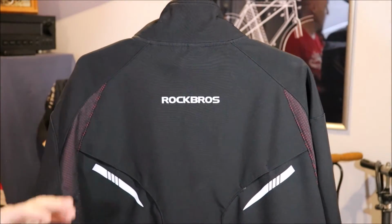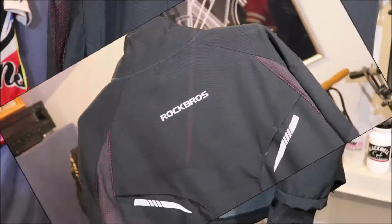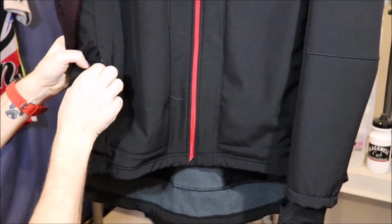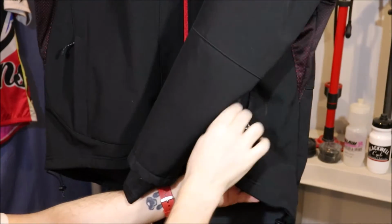It's kind of hard to see, but you've got some of that black mesh there as well. So what I'm going to do, stop the camera, and we'll take a look at the bottom of this, because there's some nice features there as well. Looking at the lower half of the jacket, you've got a couple of pockets in the side, again with zippers, with that little string there, so you can see it on both sides of the jacket over here.